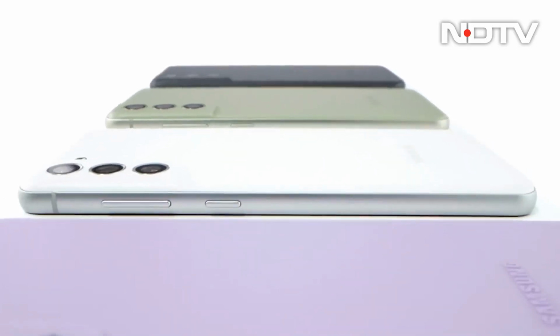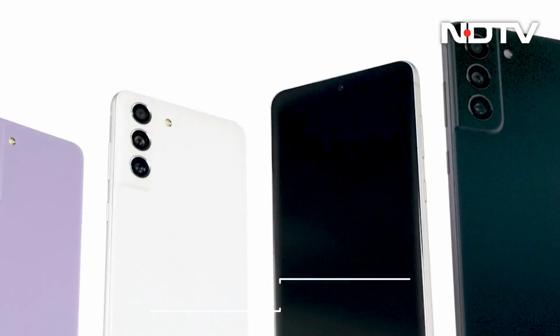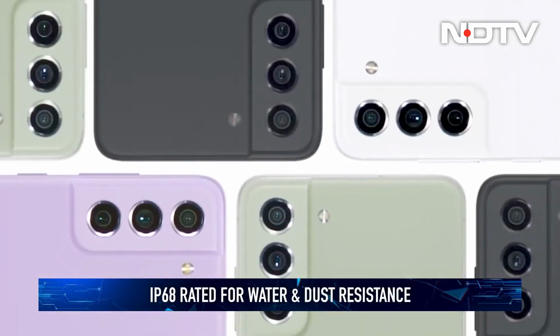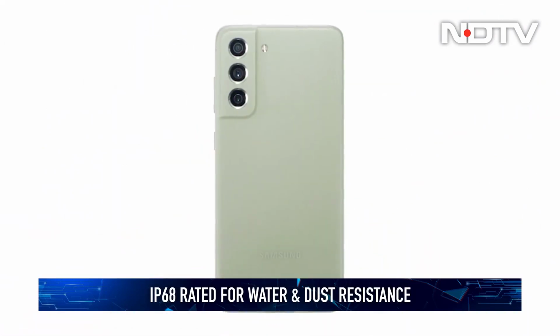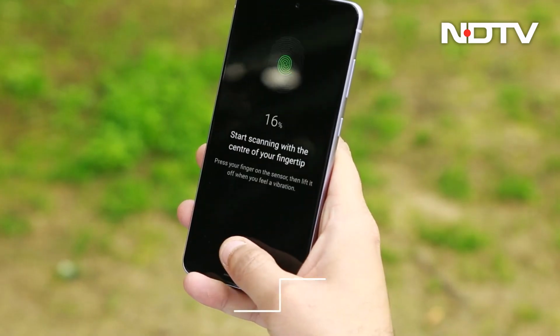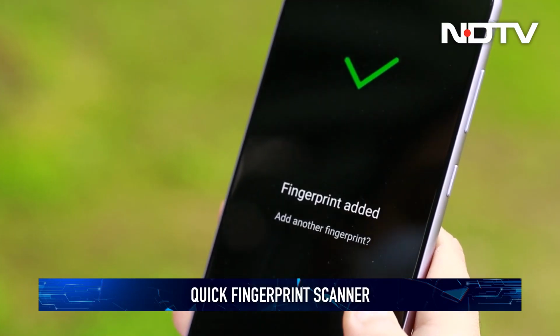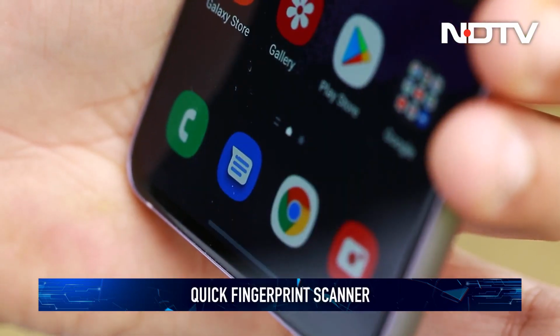But where Samsung has not cut corners is by providing an IP68 rating, making the S21 FE 5G dust and water resistant. There is also an in-display fingerprint scanner that is quick to register prints and quick to unlock, so no complaints on that front.